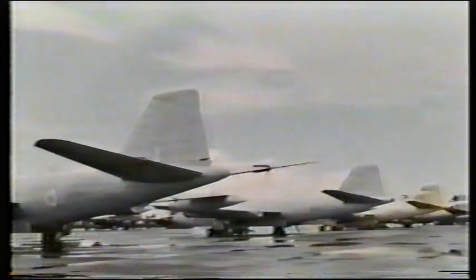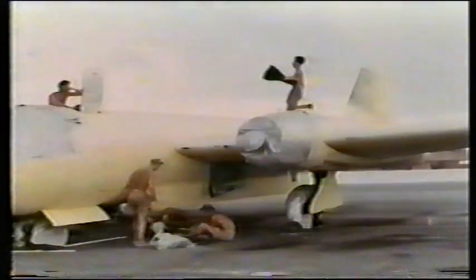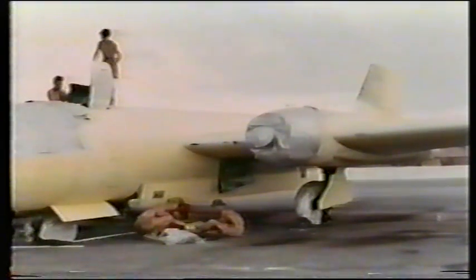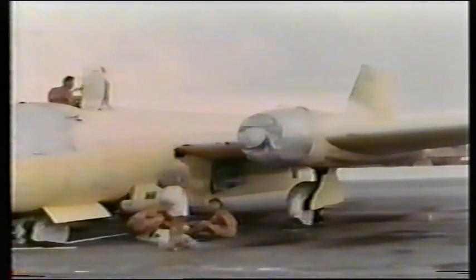These are the Canberra sampling aircraft at dispersal. They have been coated with a barrier paint to facilitate decontamination after their flight through the explosion cloud. Ground crew are at work on the Canberras preparing to fit cloud sampling equipment to the underside of the fuselage.